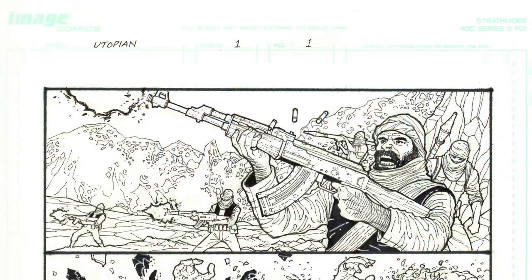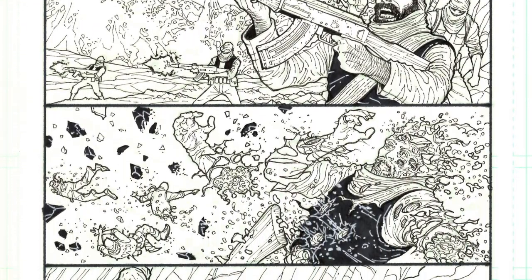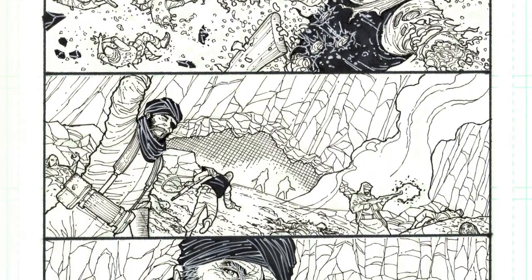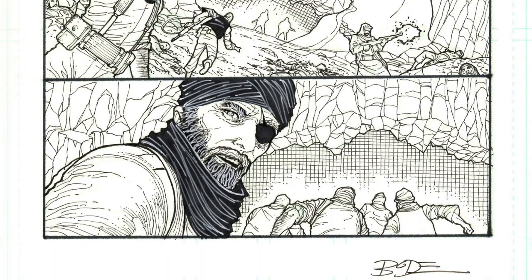Right. So this page, I saw this and just loved it. And what's cool about it too is it's the first page from the first issue, so it's really like the start of the story. And it's crazy. I mean, look at this action that's going on here. His ink style is just awesome. I love it. Yeah, it's interesting because he's got great line work.